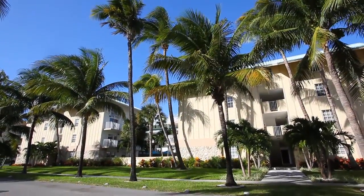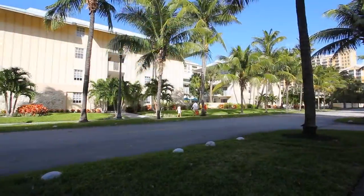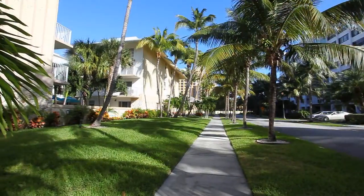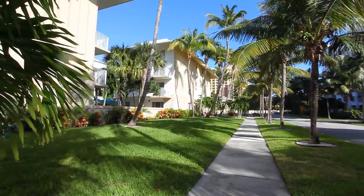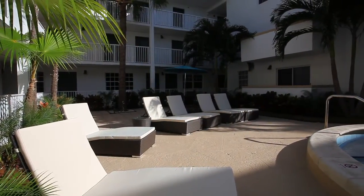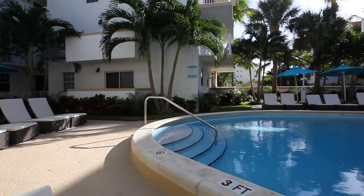Coral Reef is a three-story, 51-unit boutique building located less than a block from the beach, where you can enjoy a full day of fun in the sun. Located in the heart of the Key, Coral Reef is also close to shops, restaurants, and markets.